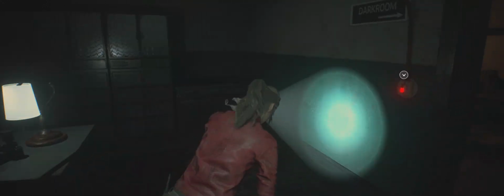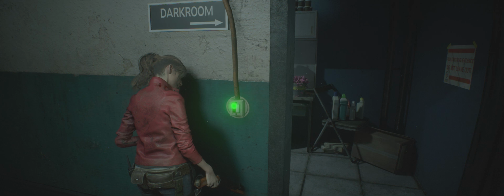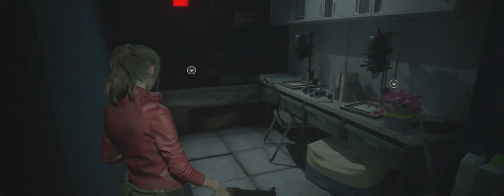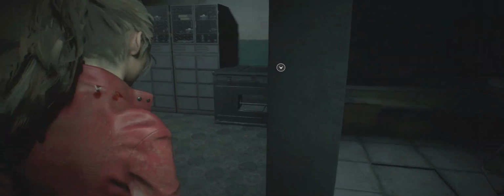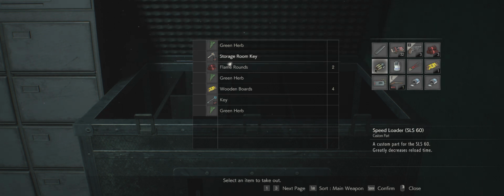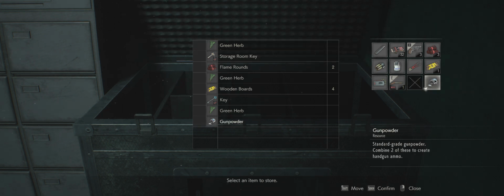All right, let's see what we can turn the lights on probably. Okay, we got some herbs in here. But first of all, we're gonna put these guys in storage.